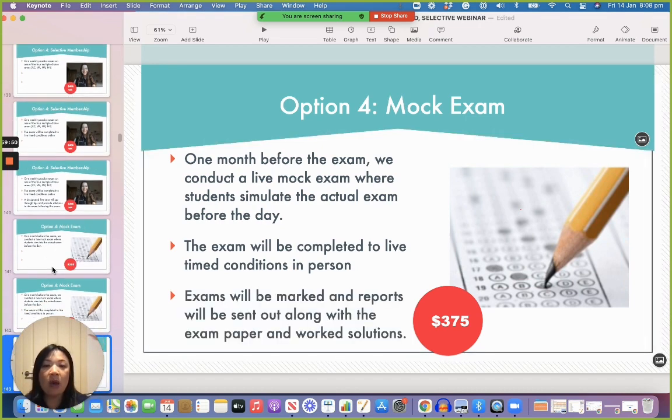So the exams will be marked and reports will be sent out along with the exam paper and the worked solution, so that you can see how you can improve in that final month before the actual day. And this is $375.